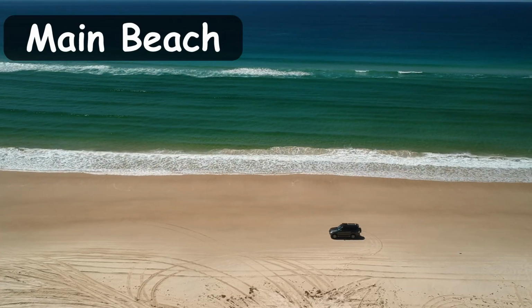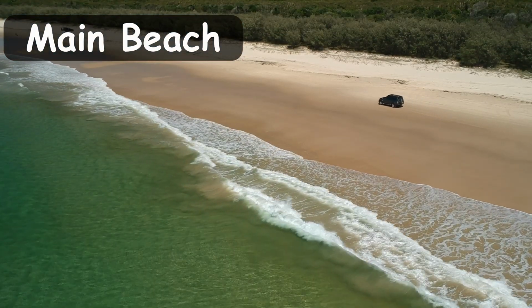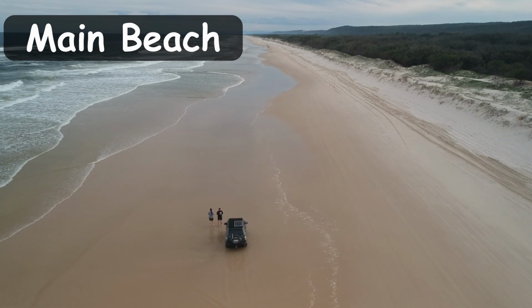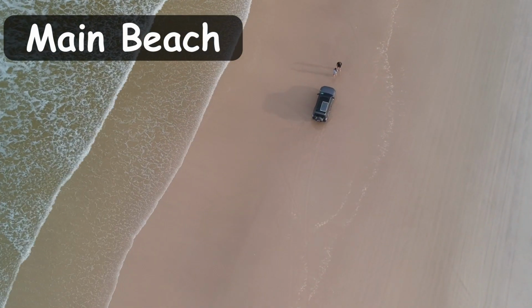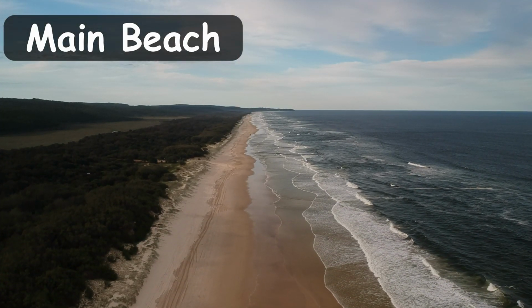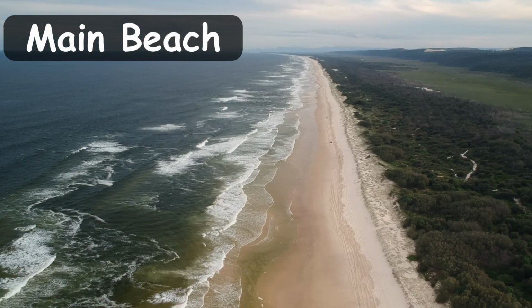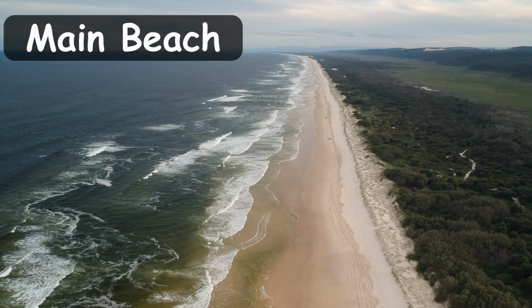Now this one is Main Beach and the second driving or camping area on North Stradbroke Island, and covers the whole 38 kilometres down the east side. We only managed to drive about 30 minutes along here and got about halfway before turning around. So it's easy to spread out and isolate from the crowds, and is great for swimming or maybe even a little bodyboarding. Once again, a permit is needed to drive or camp along here.